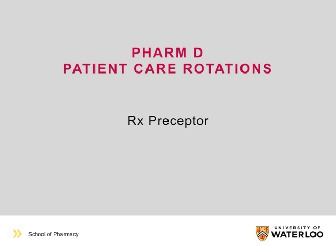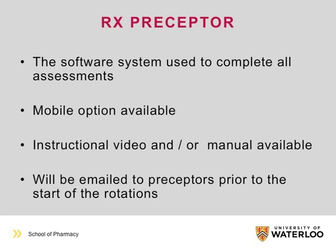Now let's move forward to talk about what is expected of the students while they're on their PharmD patient care rotations with you. And we'll start by talking about RX Preceptor, which is the online forum that you will use to evaluate students. So RX Preceptor is the computer software program that's used to complete all the assessments for the students that you have. Good news is it's available online and on any of your mobile devices, so you'll be able to access it from anywhere. And the manual instructional video will be available to you soon.